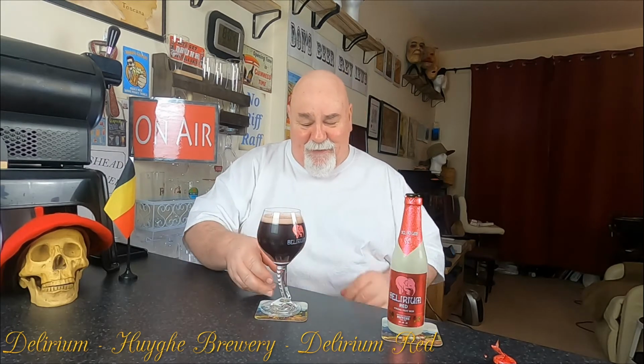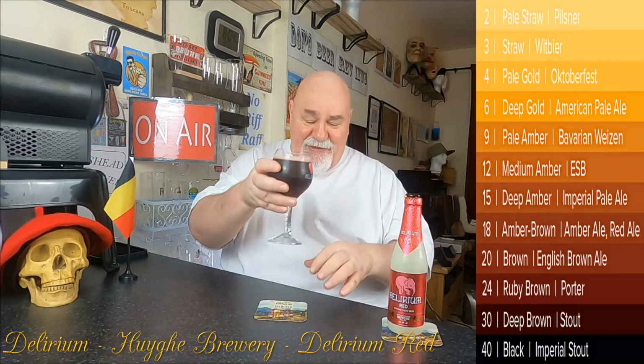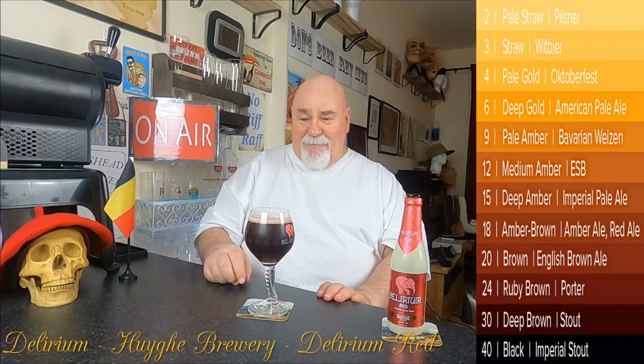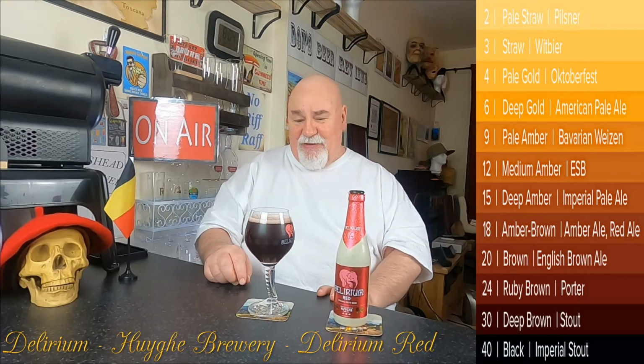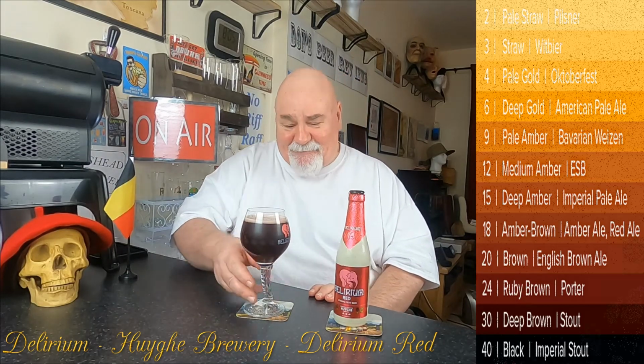I can smell it as I was pouring it. It's about half a finger of pinkish, rocky foam. If you look, it's opaque. There's not even much light coming through it. It's a red, it's reddish. I was going to say like a ruby, like the ruby brown that you get with some quadruples and doubles. But it's more red than that. It looks absolutely beautiful. Smell?